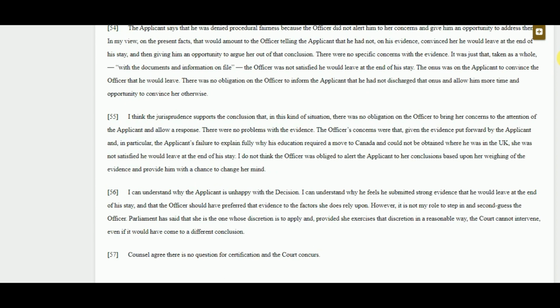So the takeaway from this application could be, number one, to keep your pull factors to Canada in mind while applying for the study permit. Secondly, also the program selection. The program should show a clear progression.